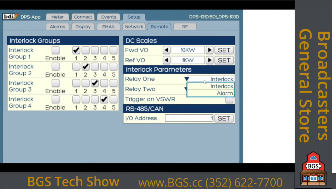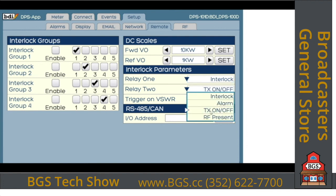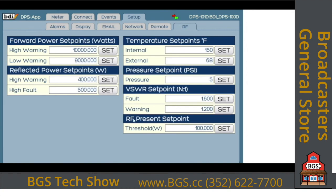This is how you set up your 2 relays: interlock or alarm, transmitter on, alarm, transmitter on off, and RF presence. RF presence lets you have a relay that closes anytime RF is present, and that's pretty handy for RF safety. You can light a light with that, or have it sound a sonalert or something like that. You now have the ability to trigger VSWR events to open the interlock and keep track of the 3 strike. Before it was only reflected power, now it's either. And again, you can set that up over here.